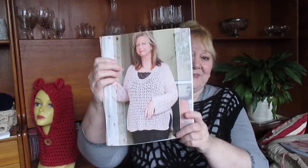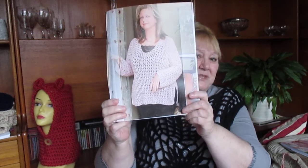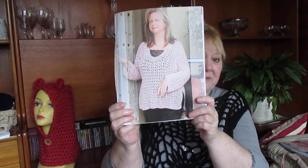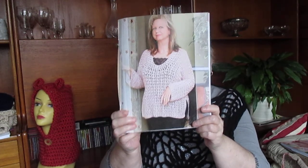And that again, I don't know what it is, whether she's not big enough for the sweater or the sweater's too big for her, whichever way around. Maybe it's because it's done in a light colour. But that I think is not really flattering, although I do like the design. I think the design is wonderful.